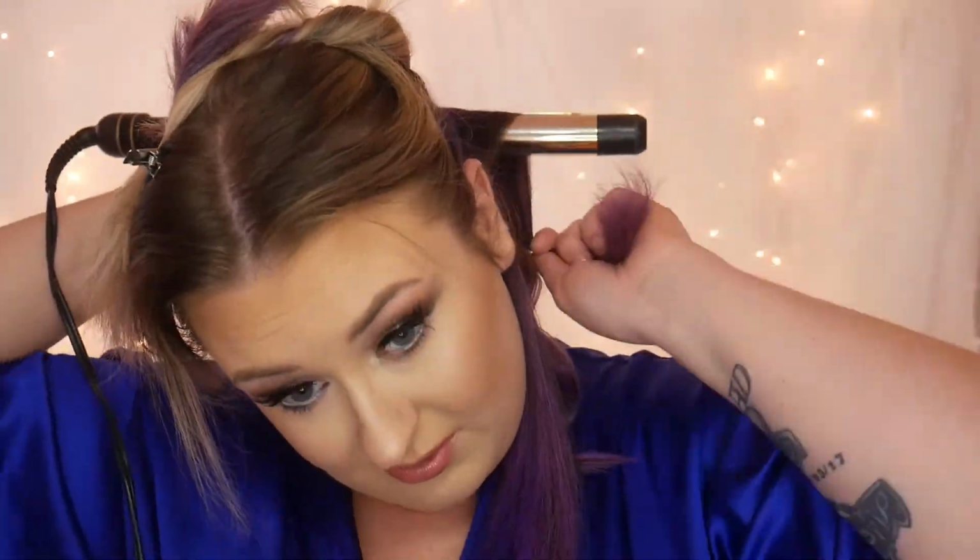So we're just gonna go ahead and fast forward. This is pretty much what I'm gonna do on this entire side of my head, so we'll just fast forward until we get to the other side. You wanna make sure that you're not taking too much hair in your sections to curl, because if the section that you take is too thick, then you will not get a long-lasting curl.